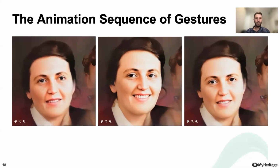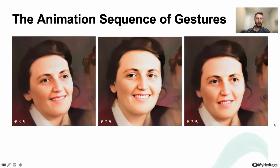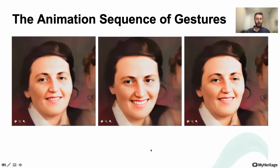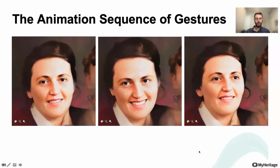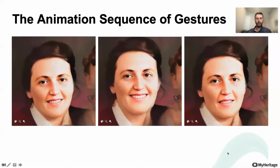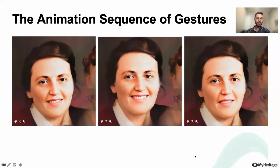If you look at these examples, you can see that each video is moving a bit differently, because each copy of this photo was animated using a different driver video.